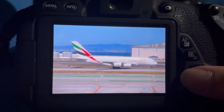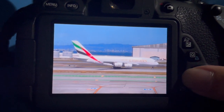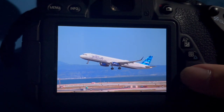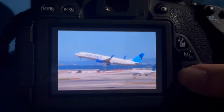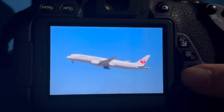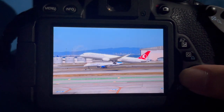Unfortunately, I didn't catch the British Airways A380 because that was my initial plan, but it got canceled, of course. So here's the Emirates A380, and here's a Ribbon's tail JetBlue A321, looking very nice. And we have the JAL-9 departing for, I think it was Haneda that I said. And here's the Turkish Dreamliner departing for Istanbul.